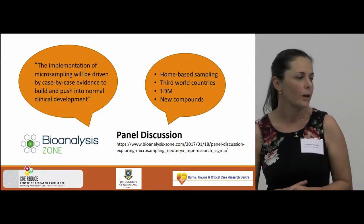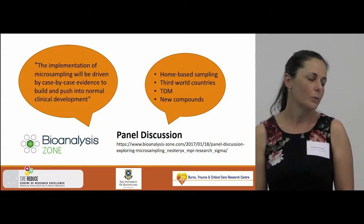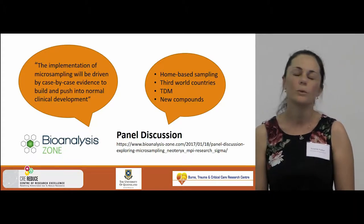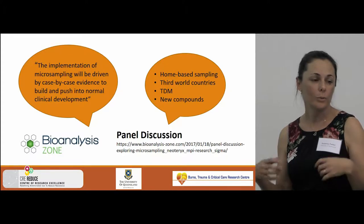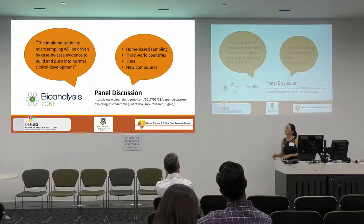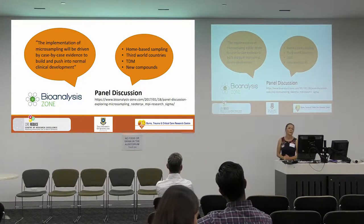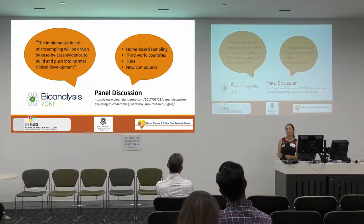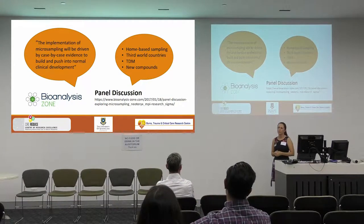Some of the ideas they discussed was that rather than there being a big surge in the implementation of microsampling, it's more likely to be driven by case-by-case evidence, which will build and push microsampling into normal clinical development. They felt that the types of studies that will bring microsampling forward will be where there's actually no other option but to microsample. So home-based sampling, sampling in third world countries, therapeutic drug monitoring, but then also new compounds. And as new compounds come through the pipeline, if we start measuring them in a microsample, as they move through everything, all our data, we continue to relate back to a microsample.